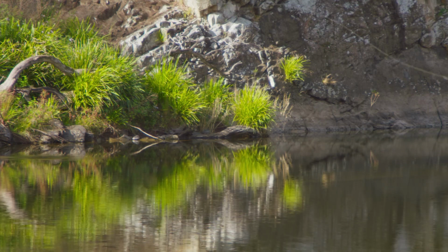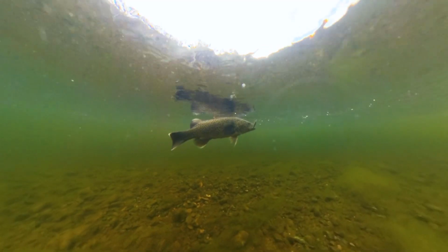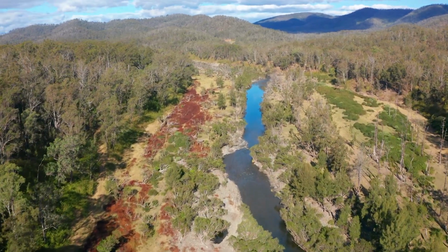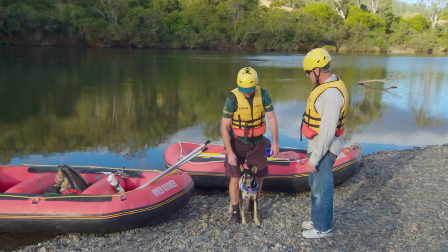With not a single sign of a bass and hooking a second cod, it was time to pull up stumps. I don't want to disturb any more of these magnificent fish. Dingo is taking me to explore some bigger stretches of the river, this time by raft. And like any boating adventure, it's safety first and life jackets on.